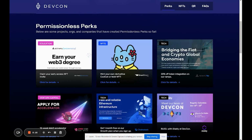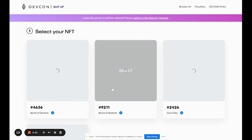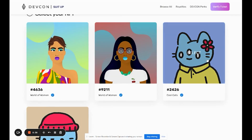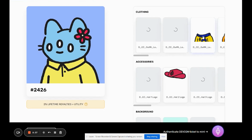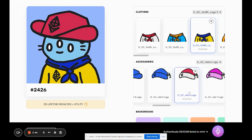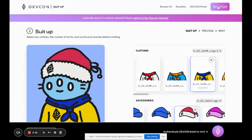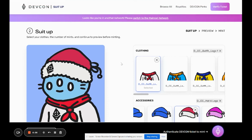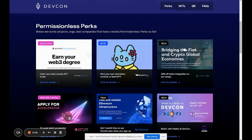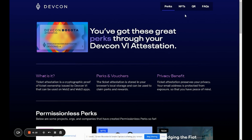Now let me get into the NFT derivative minting part really quickly. What this perk allows you to do is go to the brand extender page and select one of the NFTs that we have here. We also have support for Bored Ape Yacht Club. Once you are in here, you could dress up the NFT using merch that is specific to your event, and you can mint it. In my case, I had already minted it, so I cannot mint it again, but this is essentially the concept. We can run you through it if you're interested. So that's one of the perks, and we can help you with creating this web page. However, you can implement all of it on your own as well.